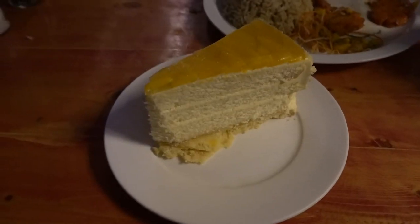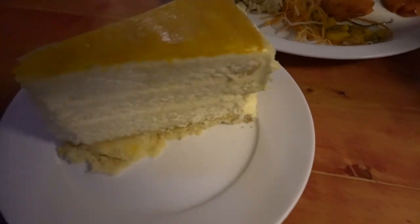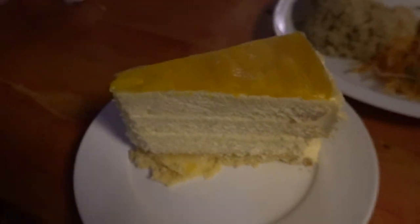Now, I'm on my sixth Heineken, and I'm waiting on my mango jelly cake. So, a bit of a sweet tooth here, I love my sweets, so I'm having a mango jelly cake, so stay tuned for that. Okay, so there's my mango jelly cake. Doesn't look like much, but let's see how it tastes.